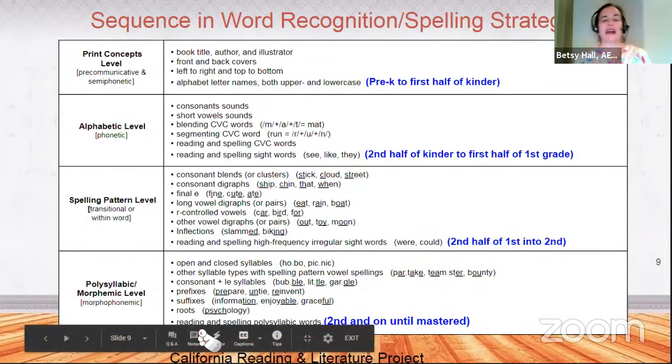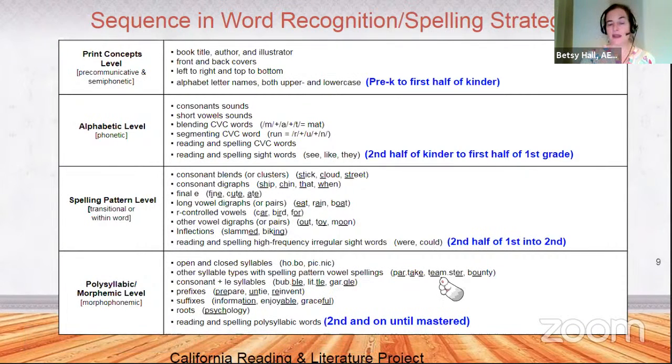And then really their last thing to do is to start working on polysyllabic words. They learn open and closed syllables. They learn consonant LE. They do prefixes and suffixes. They do Greek and Latin roots. This starts in second grade and continues on until mastered. Most students have this by the end of third grade. So this is just kind of a handy reference so you know where your students are.